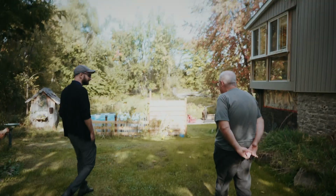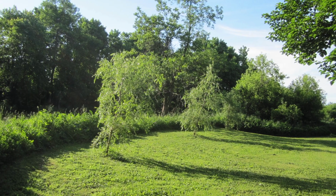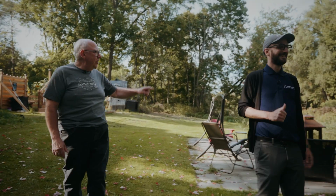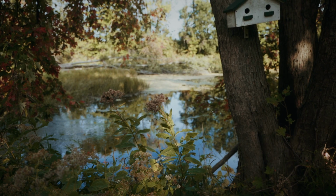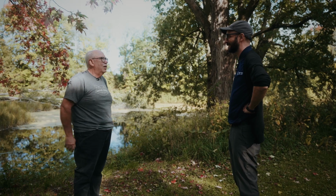So I'm noticing you've got a nice riparian buffer. Often we'll see properties where the grass is cut all the way to the edge. You can see these are the remnants of the swamp weed, and the monarchs just love that. Even with 1.2 acres, it doesn't mean that you can't have a ton of wildlife.